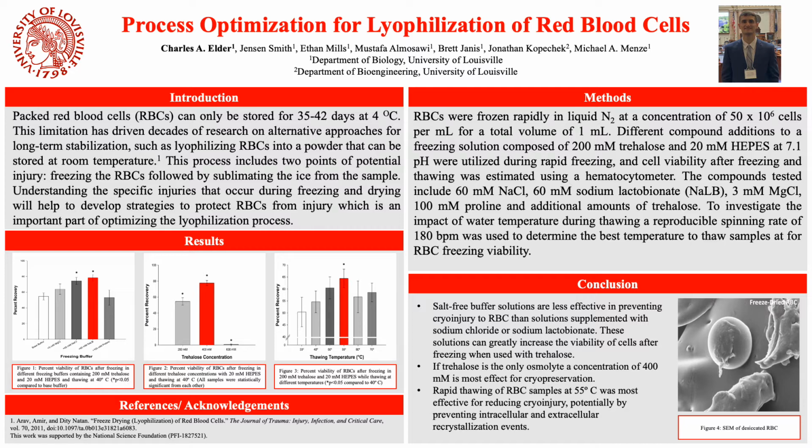The compounds tested included 60 millimolar sodium chloride, 60 millimolar sodium lactobionate, 3 millimolar magnesium chloride, 100 millimolar proline, and additional amounts of trehalose. To investigate the impact of water temperature during thawing, a reproducible spinning rate of 180 beats per minute was used to determine the best temperature to thaw samples at for red blood cell freezing viability.